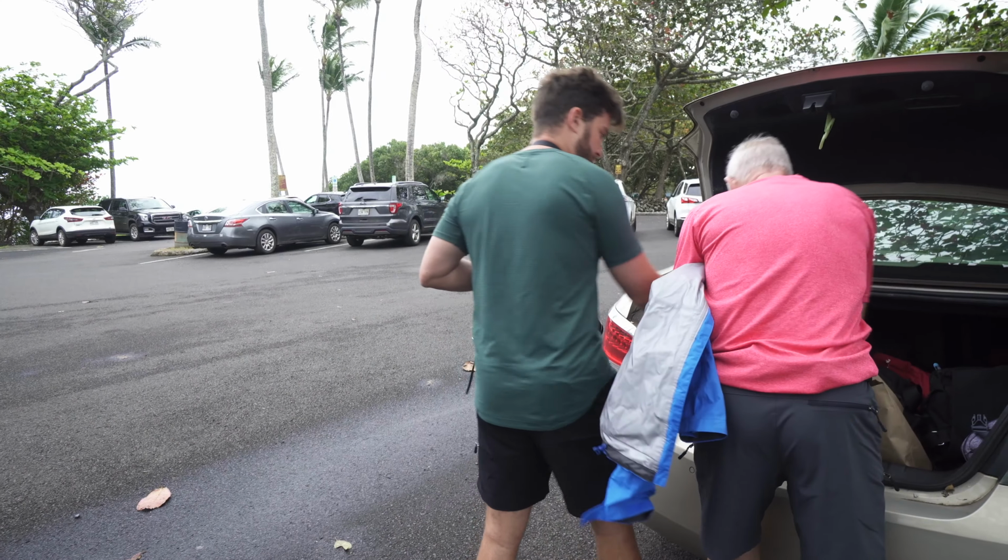All right, we just made it in time for our reservation. It is 9:30 and our reservation ends at 10, so this will be a quick trip to the Black Sand Beach. Let's check it out.